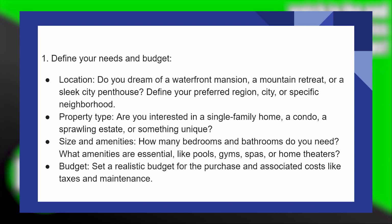Define your preferred region, city, or specific neighborhood. Are you interested in a single family home, a condo, a sprawling estate, or something unique? How many bedrooms and bathrooms do you need? What amenities are essential, like pools, gyms, spas, or home theaters?